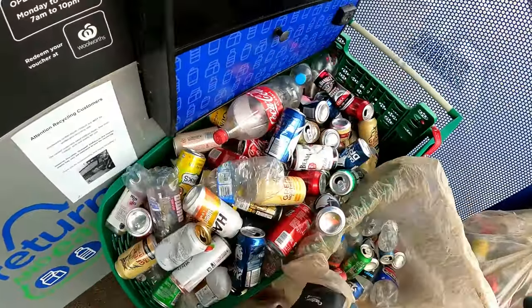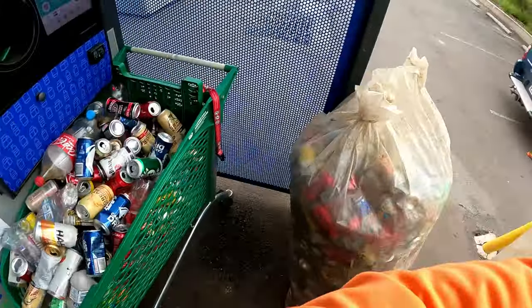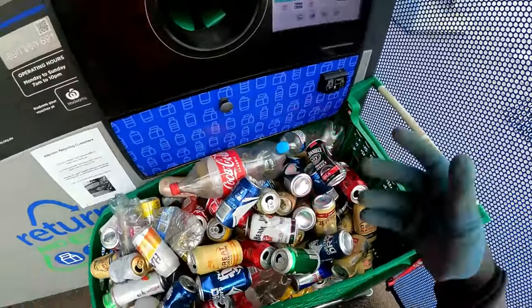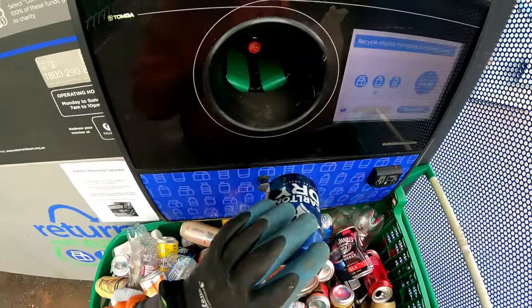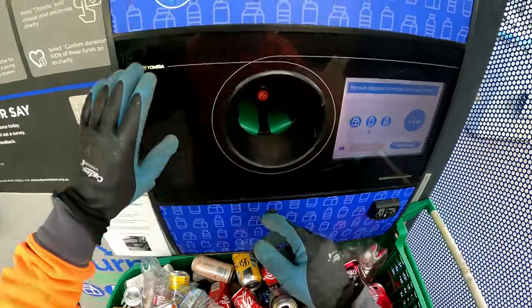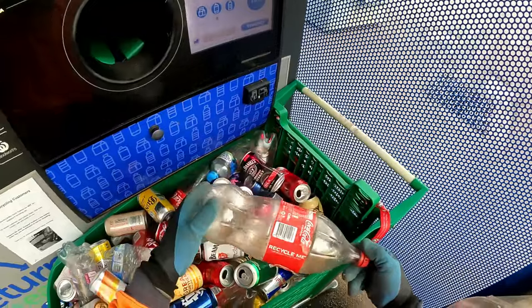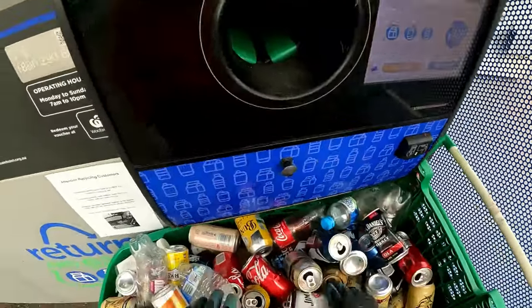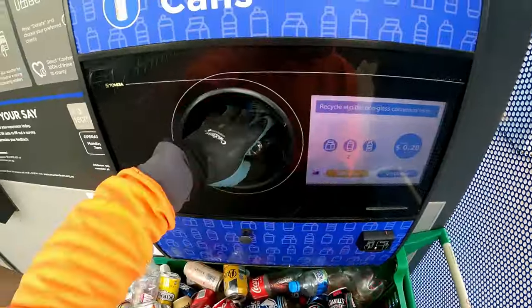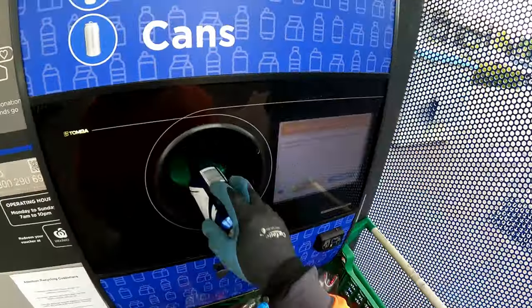We cannot even use our phone, so we've got to scan it. We've got to get the docket and that sort of thing, so we're just going to keep poking it through. Ooh, you damn thing. It's not going to go through. It's looking at it, it's looking at it. Yeah, there we go. Must have been something on the barcode. Oh, there's nothing there, come off the grass.